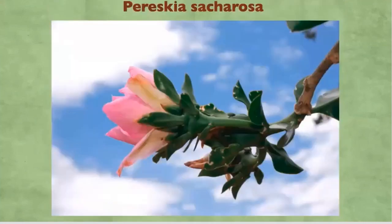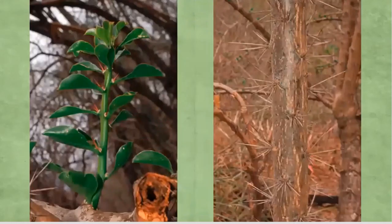Different Pereskia. Pereskia is an exception to the rule in cacti in the photosynthesis mechanism. Cacti usually use CAM photosynthesis, or crassulacean acid metabolism, but these use C3 photosynthesis, which is the typical photosynthesis pathway. Well, they actually technically have both. So when the conditions are right, when it's more humid, they use the C3 pathway, and then when it's dry, they change to CAM, which is pretty interesting.